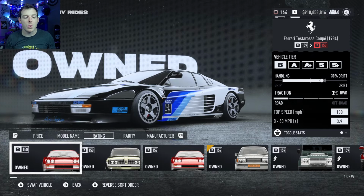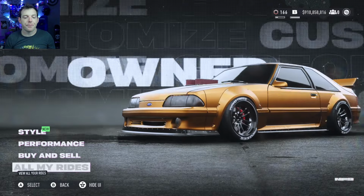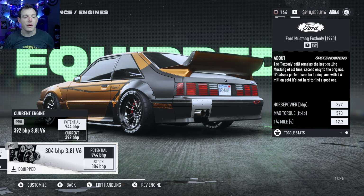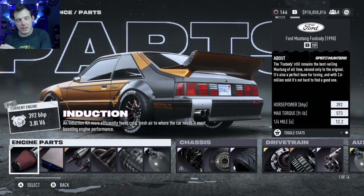Now, if we want to do the drift edition, let me show you that right now. The setup for that is the same engine as the last one, the 3.8 liter V6, 304 brake horsepower. The parts are all different because we come to a different total.